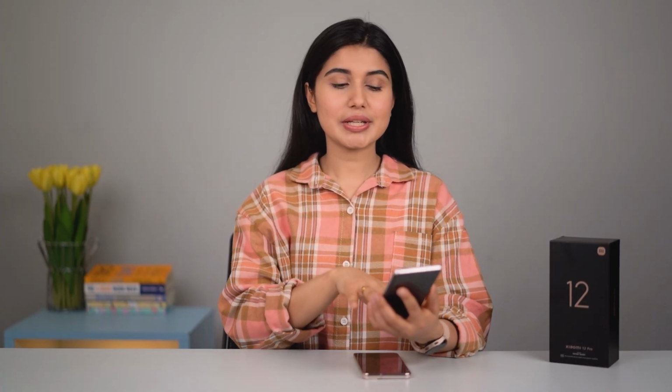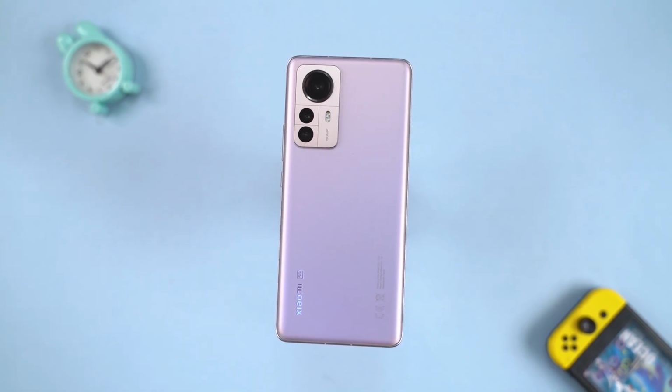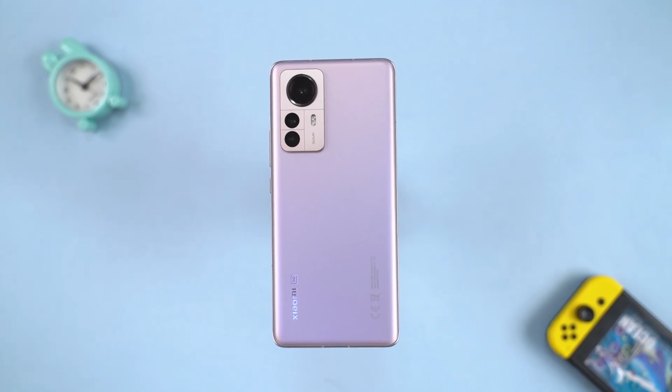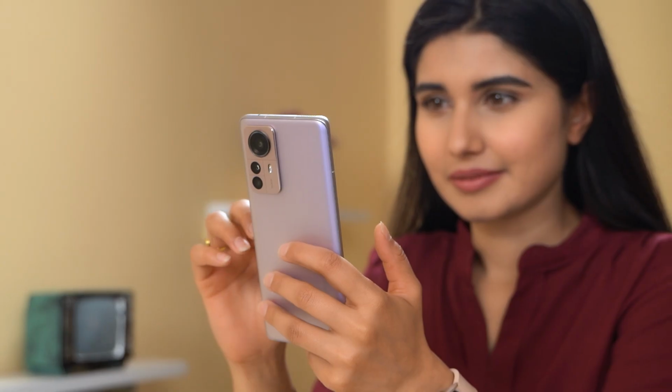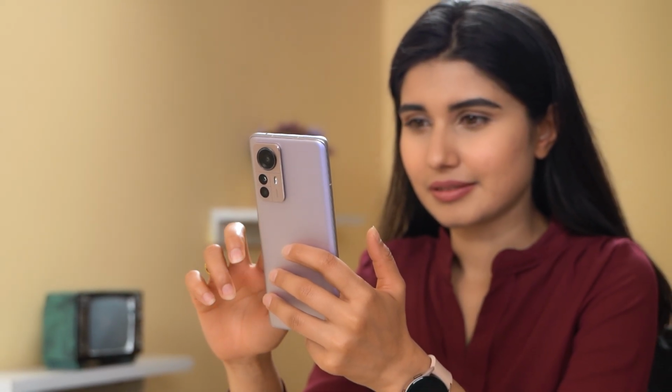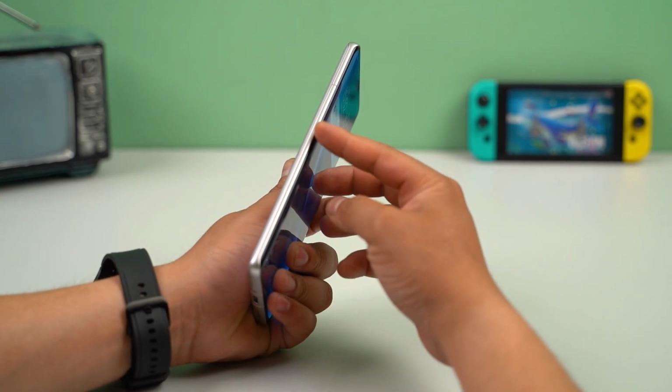Okay, another aspect that I'm quite fond of about this phone is the design. I know it's not a particularly unique looking device or anything. In fact, it's quite simple, but it looks good, and more importantly, it's well built. So when you take the Xiaomi 12 Pro in your hands, you will instantly notice that it's got a good heft thanks to the premium glass design and the metal frames.